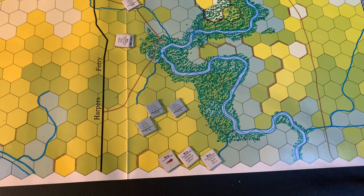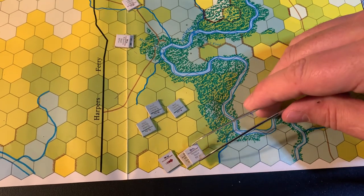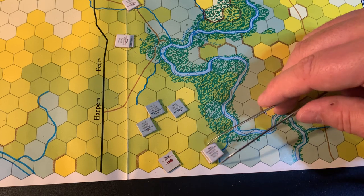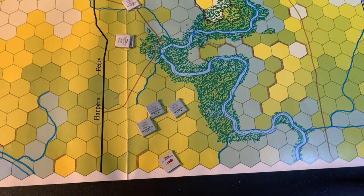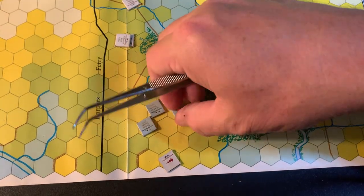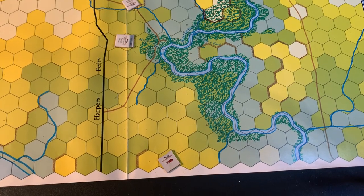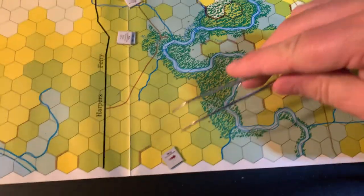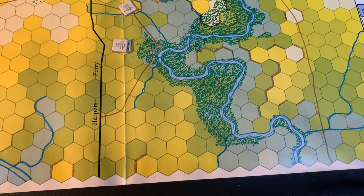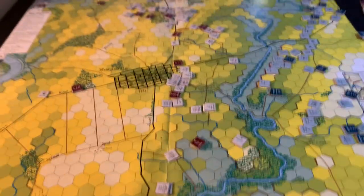So it's just a house rule. I like the Napoleonic series and the fact that it has opportunity fire. And so I'm going to include opportunity fire in my play because I think it's more realistic. I'm going to have a lot more casualties. So you need to really think about how you're going to approach your opponent and his forces.